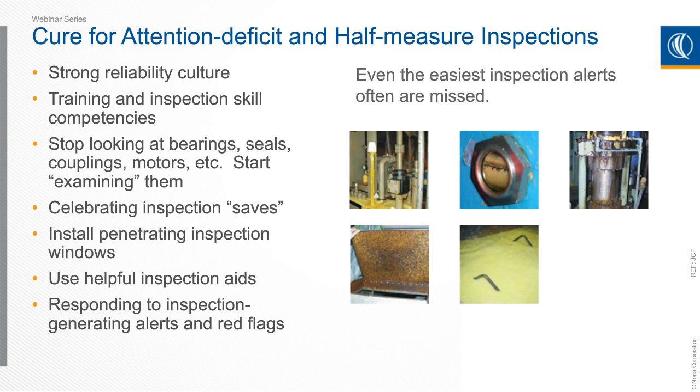Culture is huge. An inspection culture. Total productive maintenance is a good place to start to put programs in place to build that culture. Training and inspection skill competency. The desire to inspect doesn't mean we have the skills and know-how to inspect. So we have to have both desire and skills.